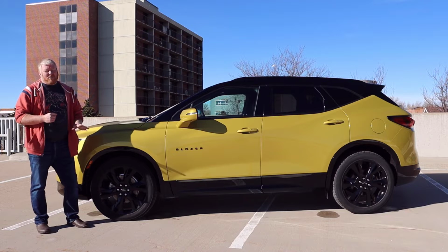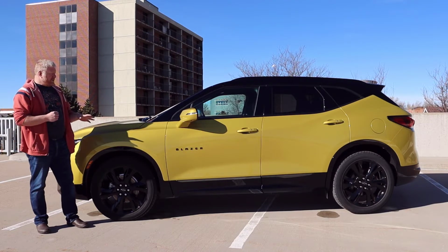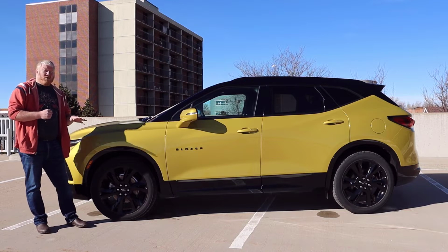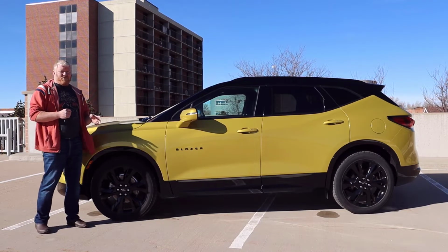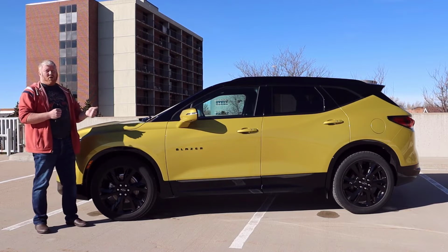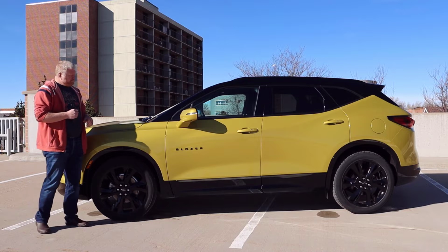This is okay off the road, but I wouldn't make a habit out of going out in the wilderness with this. This is really sort of dirt road friendly and all-weather friendly. We had terrible weather this week while I had this, and the all-wheel drive in this is very good in the snow and ice, so just an FYI.